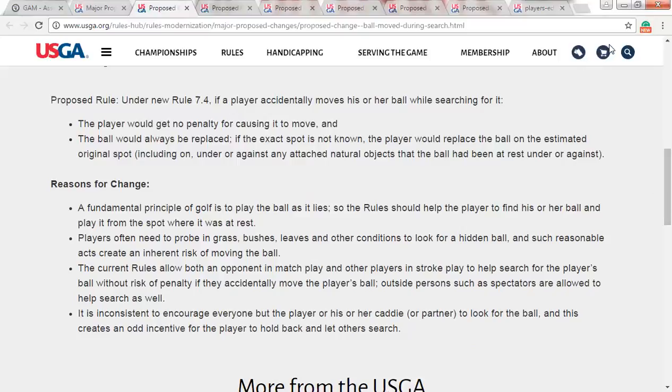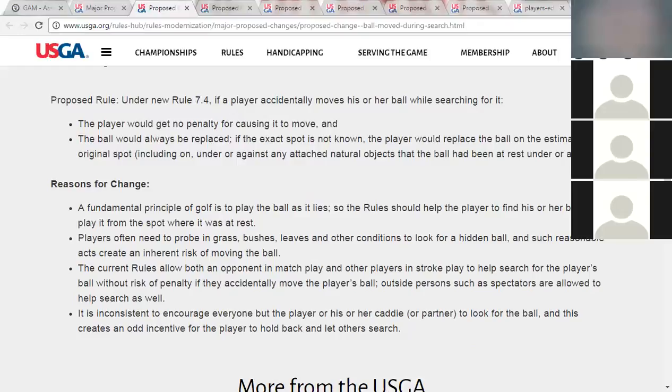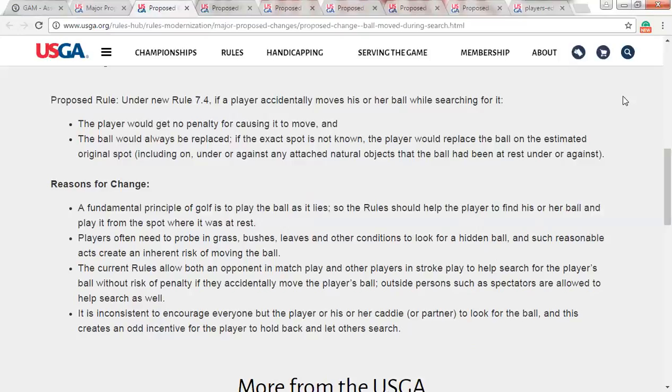Yeah. In competition, we've got a standard anyway, and you would expect a higher form of conduct. Okay. I get 75%. Jeannie, do you agree with the last sentence of that rationale? What is it? It is inconsistent to encourage everyone but the player or his caddy to look for the ball. Yep. Yeah. There's nothing under the current rules that says the player can't look for his ball. He just has to be careful. Except if he moves it. But if it's encouraged, penalty. Yeah. That's the difference.